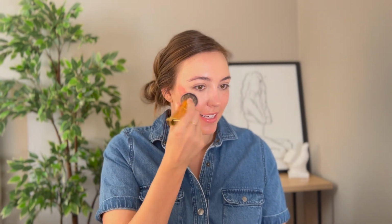Yeah, so really easy to blend out and like a light wash of color, which I appreciate because I can get carried away with blush really easily. Like that, see? So let's see if this blends out nicely here. Yes, this would be a really great one to do a full monochrome look with. The balm feels like really hydrating.